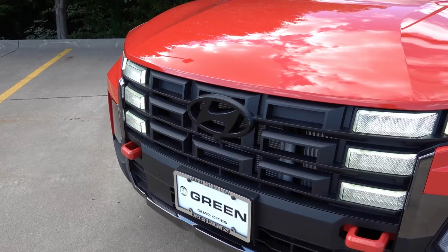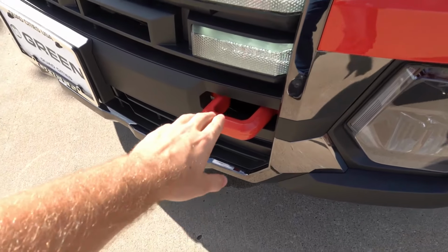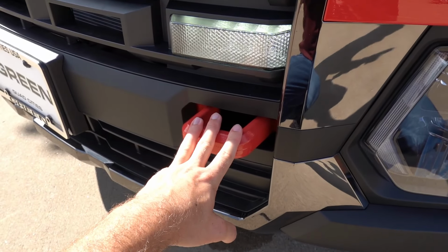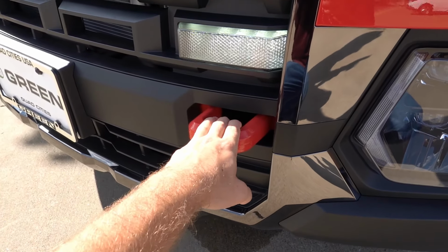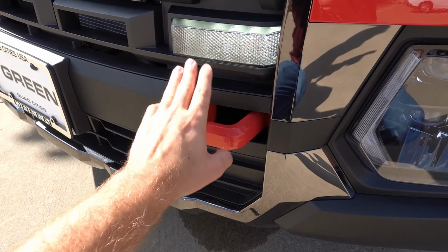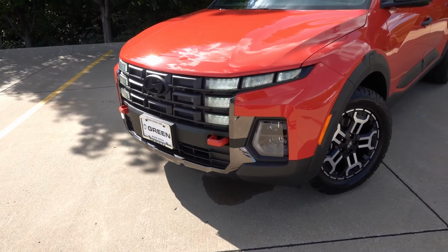But overall it is a very interesting and unique trim level, and you will find the 360 surround view camera system now on the XRT that was previously not available, in addition to these exclusive front recovery points, which Hyundai says are functional. So I assume these are going to be tied into the frame and or chassis somewhere behind the front bumper. So I would highly encourage you guys to get an XRT if you plan to take this vehicle off-road, due to some of the additional functional elements, including these front recovery points and of course the all-terrain tires, which we will go ahead and take a look at.